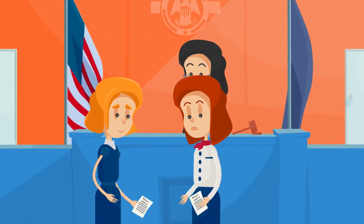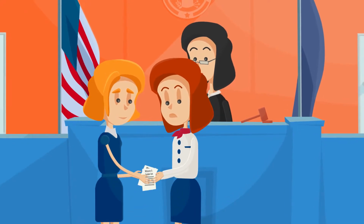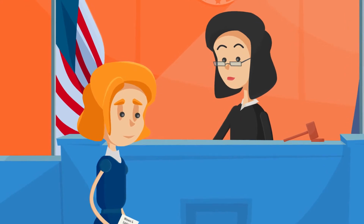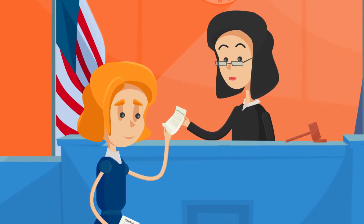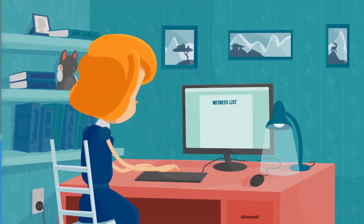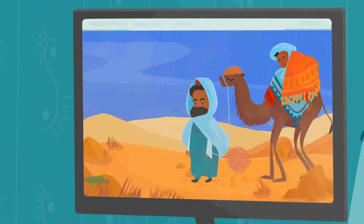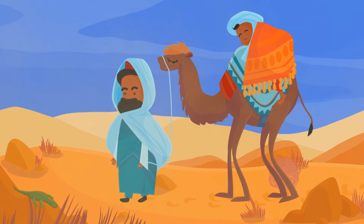Every judge is a little different, but most will require you to prepare a list of witnesses and exhibits that you plan to use at trial, and to require both you and your opponents to exchange these lists. A judge's pretrial order will spell out what's required for witness lists. Usually you must provide the full name of each witness, along with their full address. So hopefully you won't have to call a nomad to be a witness.